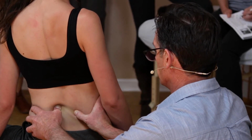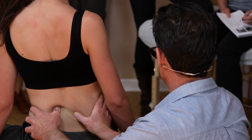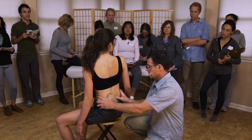My anatomical thoughts are limited to caterpillar. That's as far as I get. Just big segments. Not looking for any particular structure, just the whole piece.